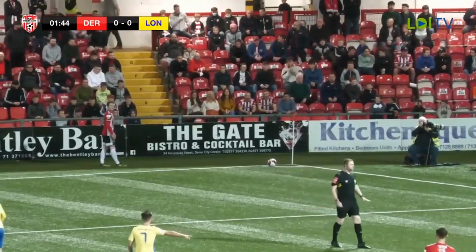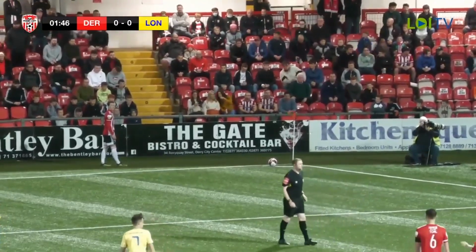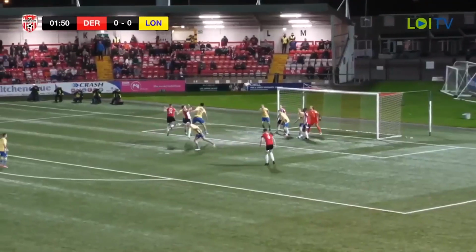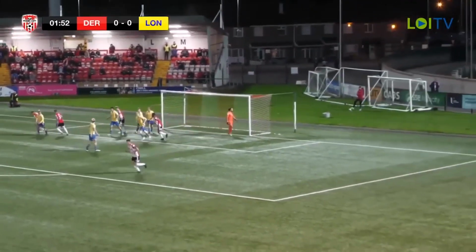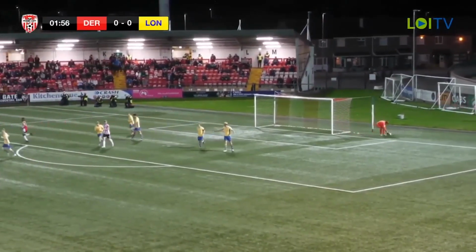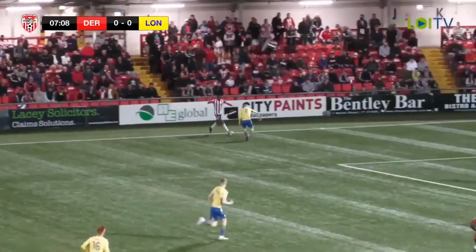Corner. Longford with 3 men on the line, a couple of others clustered on the 18-yard line. So Derry players now make a run towards the near post. Goes up there, free header from Cameron McJanet. Can't control it. Over the top, no danger to Lee Stacey. But McJanet didn't really have to get off the ground. Got a shout for handball from Elworthy.